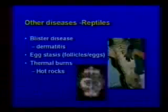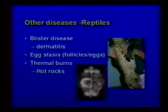And this can be taken care of very easily by drying out the environment, cleaning the wounds with something like chlorhexidine, and putting sulfadiazine ointment on it, and just keeping them clean. And they should usually heal by just changing the environment around. That's very common. Another thing we see is egg stasis, and this is also known as egg binding.